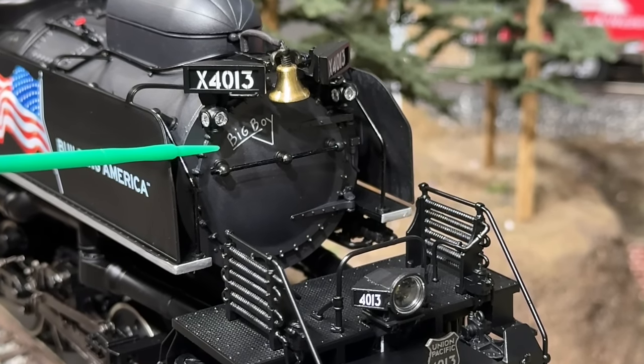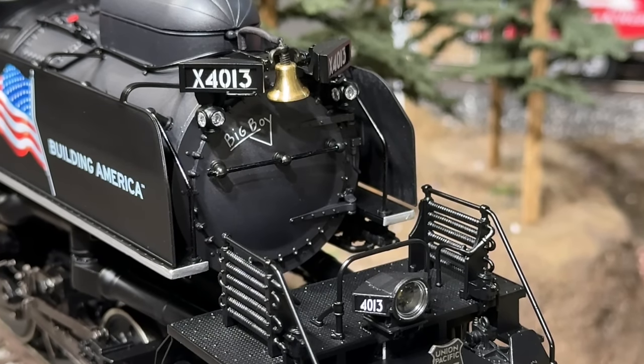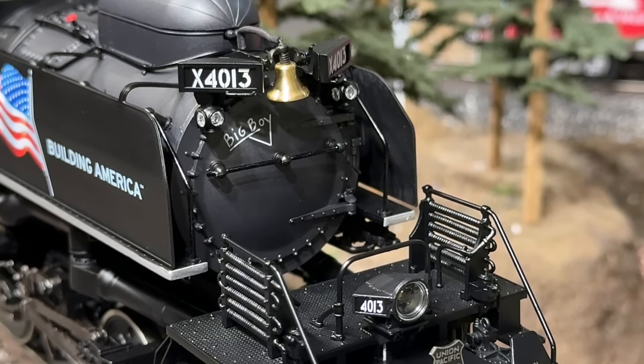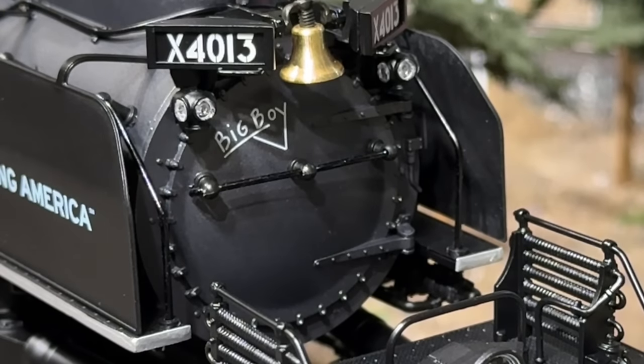And of course, in case you don't know, the way that the Big Boy got its name was that when the first or one of the first Big Boys was being built at Alco, one of the workers in the shop took a piece of chalk and wrote Big Boy on the front just like that, and the name stuck.